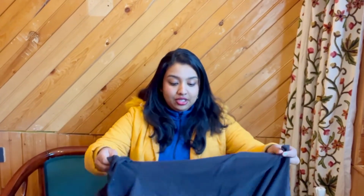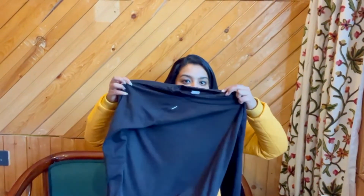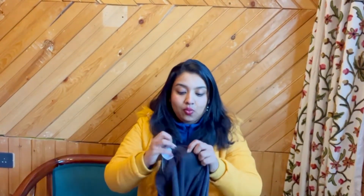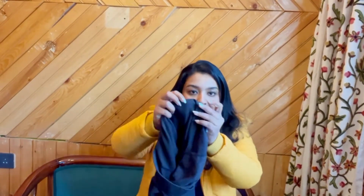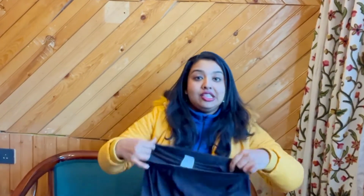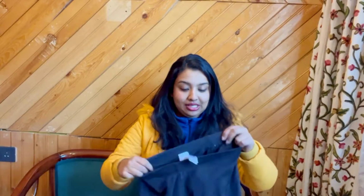So the first thing you need to pack is something called thermals. In thermals you get a top, like this, and you also get leggings or a pant like this. So this is what is called thermals. The speciality of this particular thermal is that if you can see closely here, inside the thermals there's a very warm layer of clothing. So this is what you have to wear first. This is your first layer of clothing. This will help in keeping you really warm.